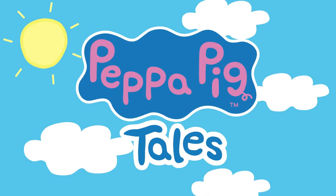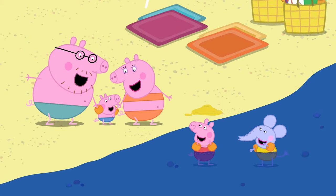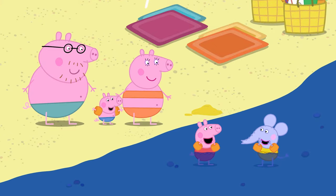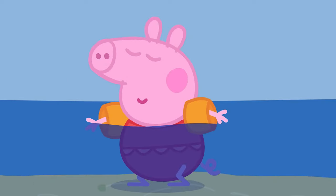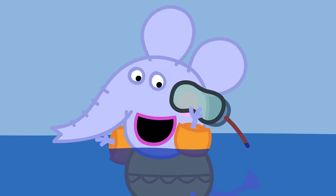Peppa Pig Tails. Peppa and Emily Elephant are having lots of fun at the beach today. They love the water. Look, Emily, I'm a fish. Blob, blob, blob. I have an idea.